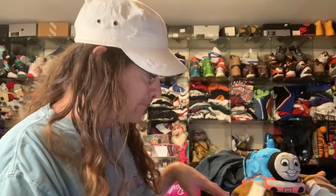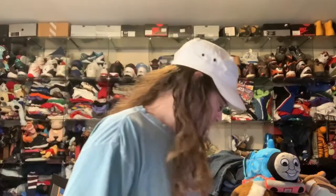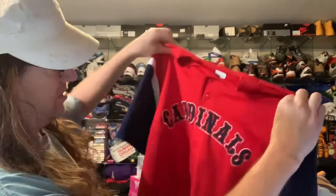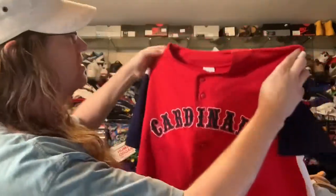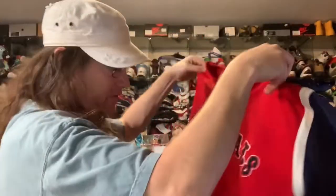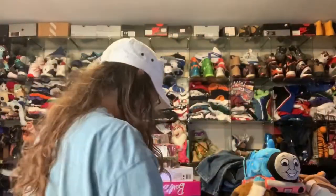Man, that's kick ass. All right, but I'm not there yet. This stuff I was able to shove into the bag for $25. So all these pieces came out to $1.66 a piece. So let's see what I got. Hey, Cardinals jersey, pretty cool, no name. So this will probably go up for about $25.